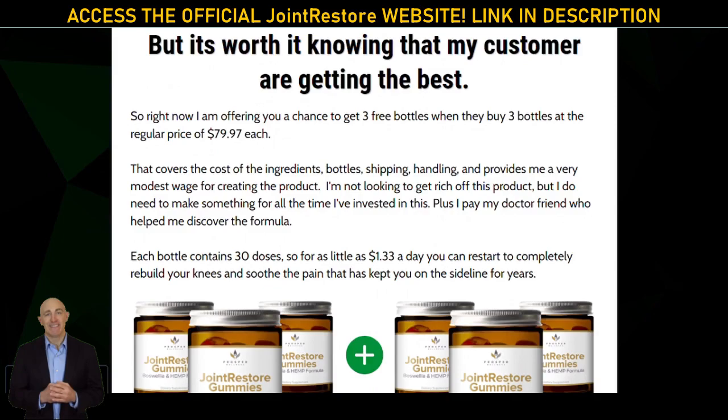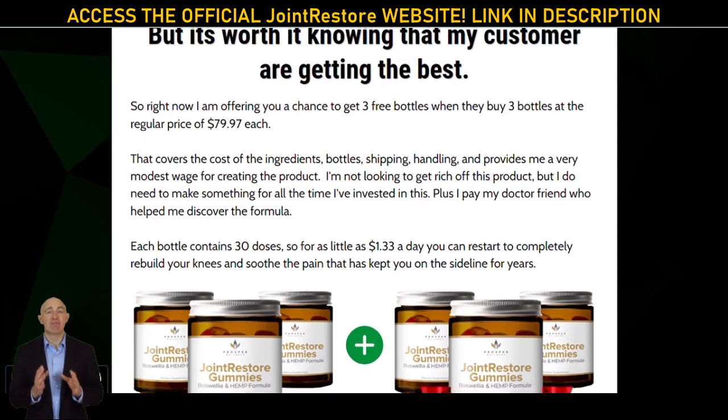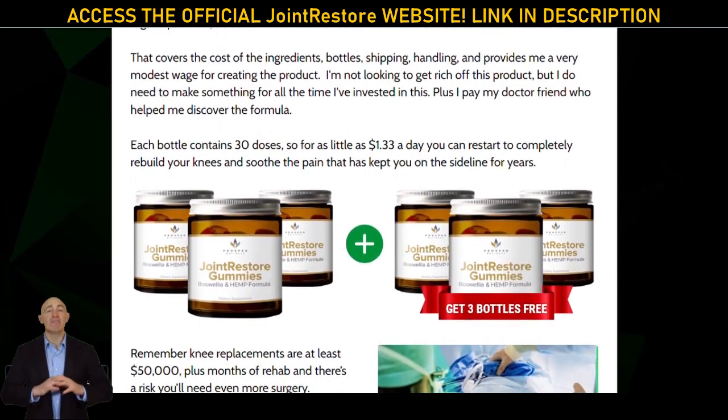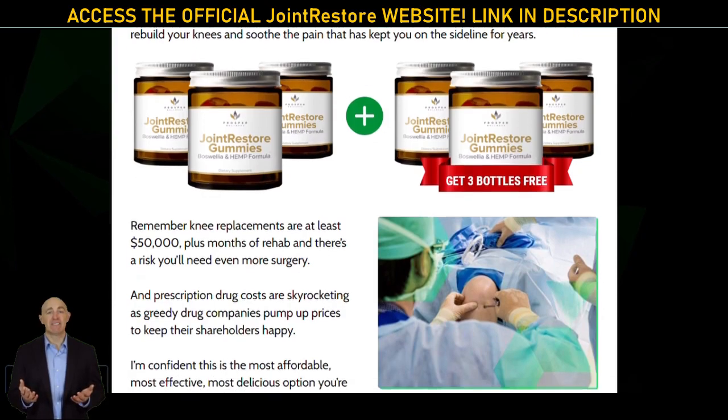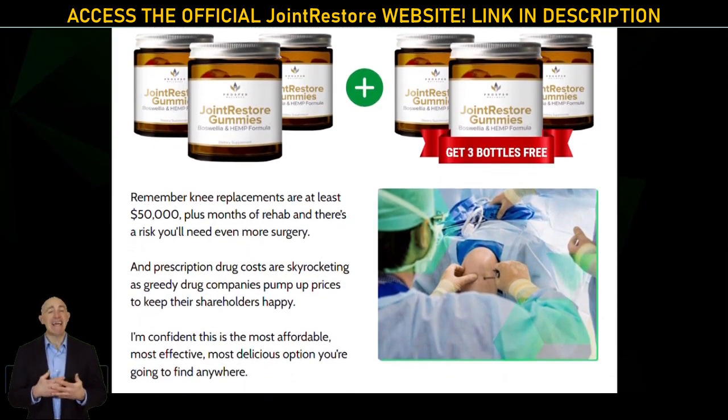What is Joint Restore? Joint Restore Gummies is a dietary supplement that is intended to alleviate joint pain. Proper Wellness is the company that creates, markets, and sells the supplement. It's a natural remedy that uses a USHA seal and organic plant components to alleviate joint pain and discomfort. Natural healing properties are present in the ingredients of Joint Restore Gummies. As a result, the joints are restored to their natural state, and all acute and chronic aches are relieved.